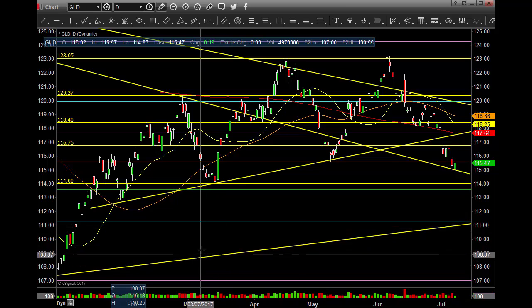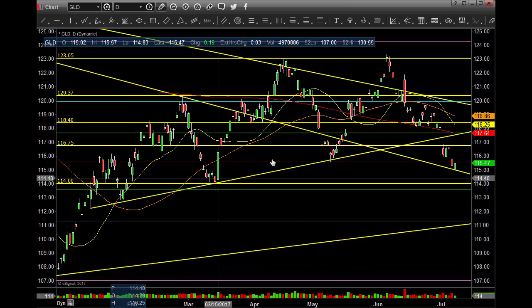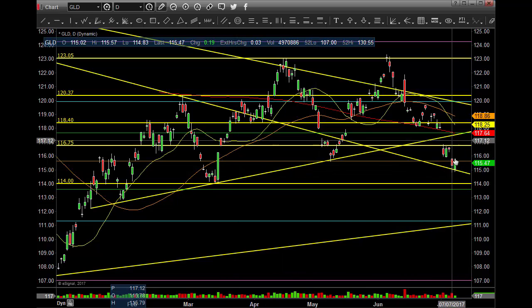You could even go fill some gaps down here if it comes. Remember, we broke through this trend line. That was big, guys. And we did confirm below it now. So that tells me it's a little bit weak.